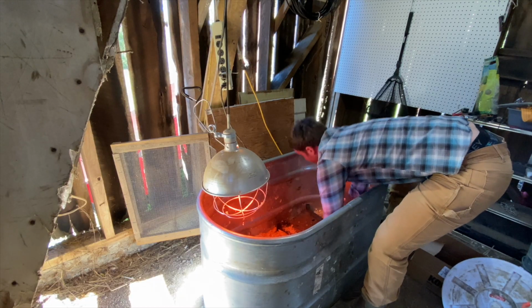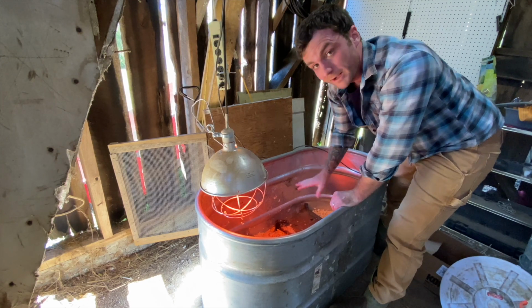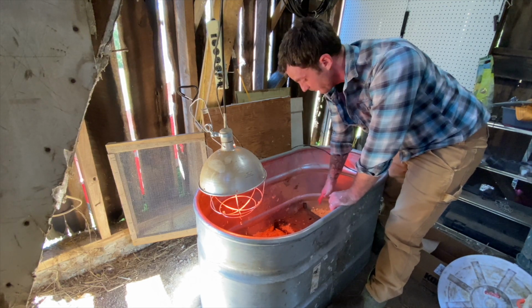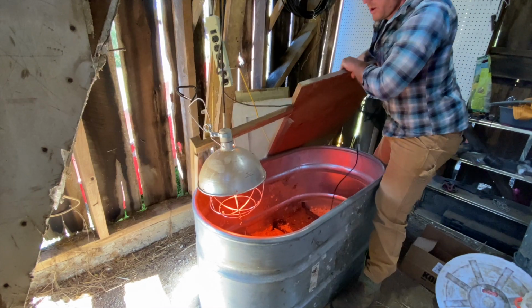It's nice and toasty under there, but not toasty enough that it's going to burn the brooder panel. It's not going to cause a fire. These things are made the way they're made so that they won't cause fire, but they'll mimic the body heat of a mama hen.